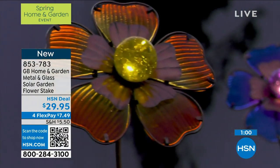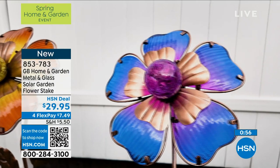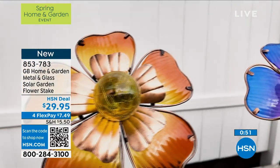$29.95. It's the things that we want, Chad. When we think about design, we think about our yard. Color is great. Yep. A little bit of shape, a little bit of depth. If we can get some light, that would be great. But it gets more and more expensive when we start adding all these elements.